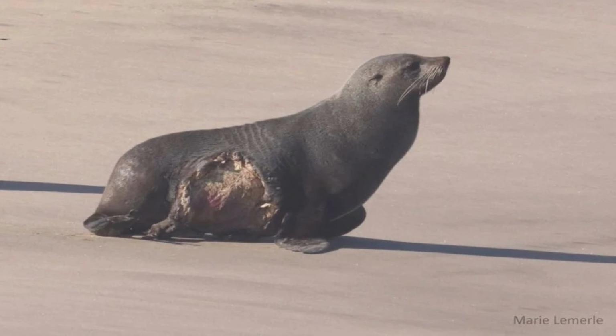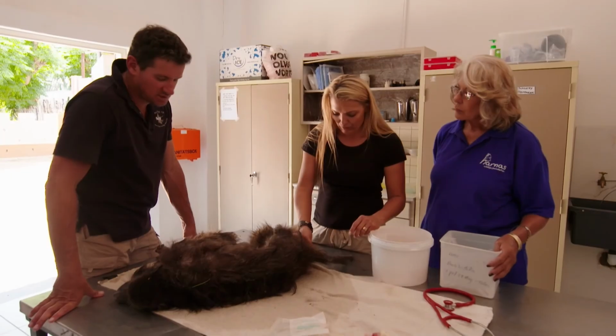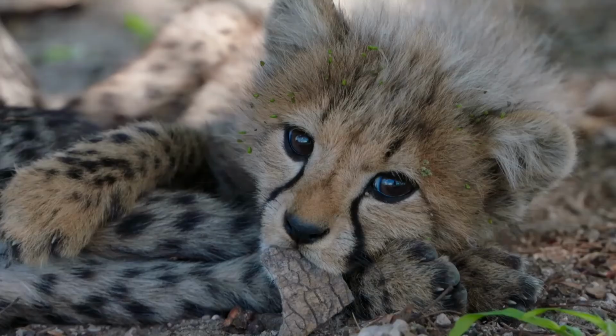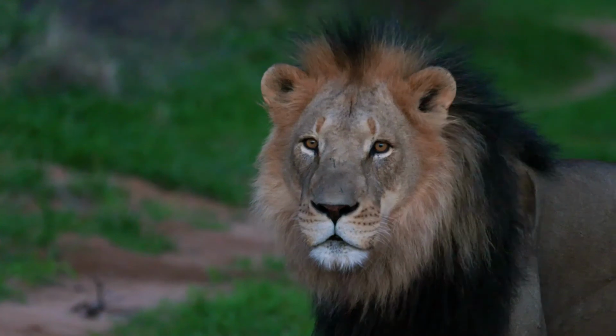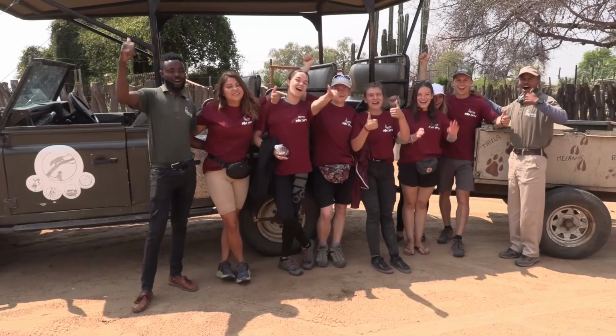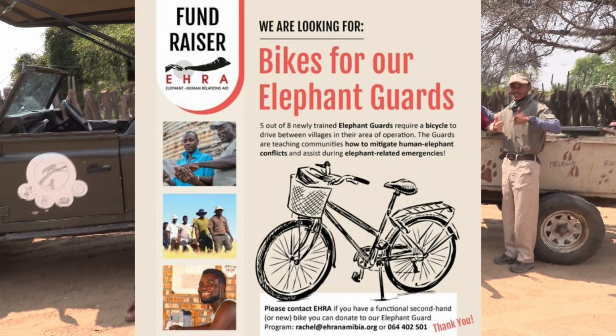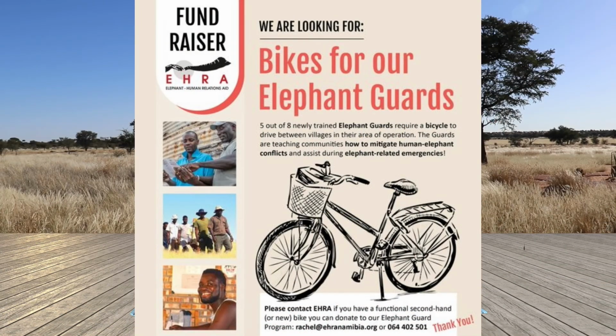And then next up, we've got a little piece about Marlice van Vuuren. Marlice, you will know, is part of Harnas, so we'll just have a look at her. That's her on the left-hand side there. And then finally, we've got a quick look at something that EHRA does, EHRA obviously being the Elephant-Human Relation Aid. So we'll talk a bit about that.